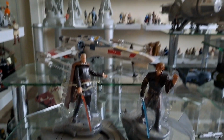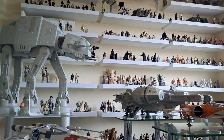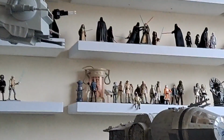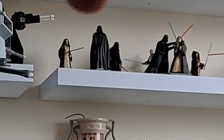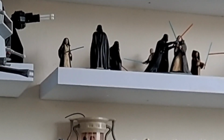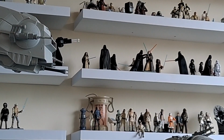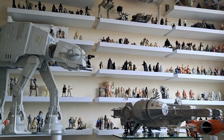Vader as well can work. If you've got a display like I have, you can have multiple Vaders. But if I zoom in here, speaking of figures looking better from behind, that Vader there, I think it's the newer Rogue One Vader. And it looks great. That cloak from behind looks fantastic. It's just exactly what I wanted to face that awesome figure of Obi-Wan.